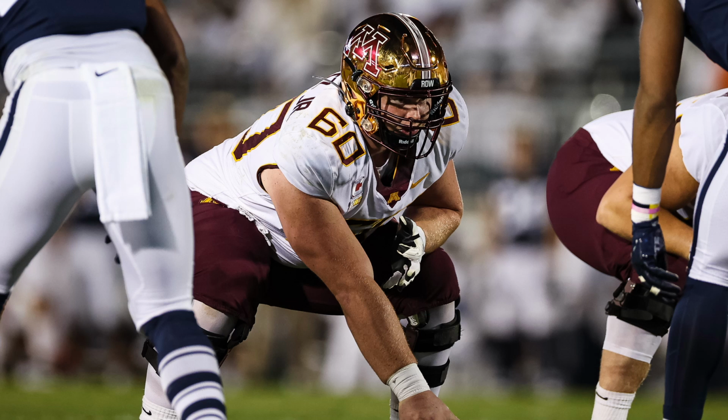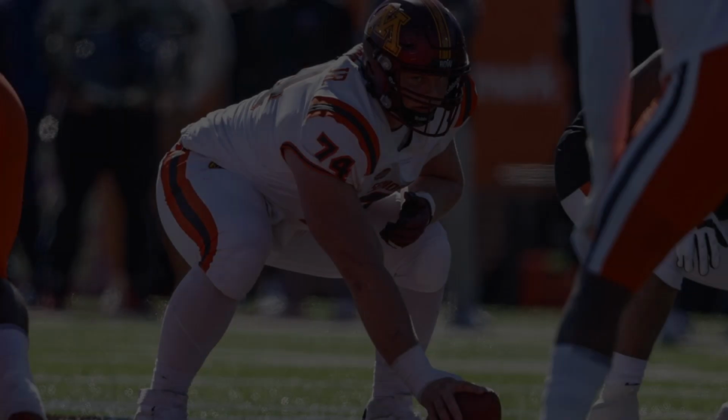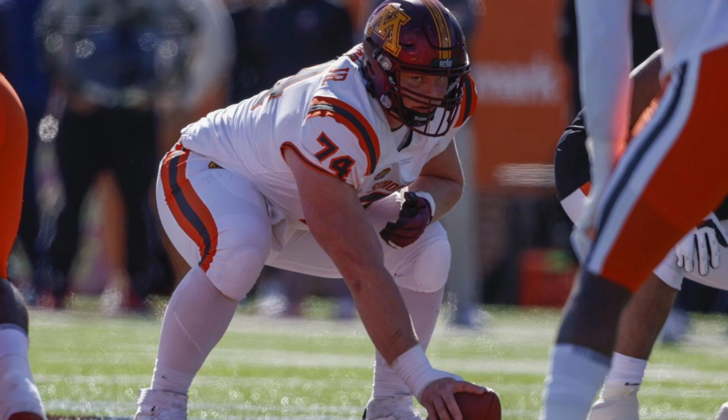He looked amazing on screens, real fast out there on the second level, had great angles to block, and then in one-on-ones with defensive linemen, he just anchored and dominated, stonewalled everybody all week long. This guy would probably be my favorite pickup for the Bears in the draft because center is really underrated and super important, especially for your young quarterback.